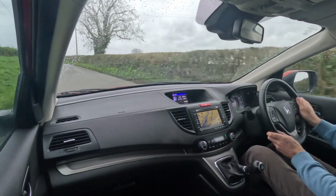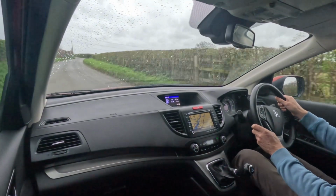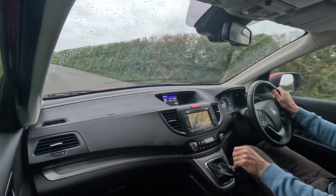Engine then feeds through into the clutch and gearbox. Clutch in the car, perfect. Bite point's exactly where it's meant to be. It's nice and smooth in operation. And then you move on to one of the nicest gear changes you're ever going to use.